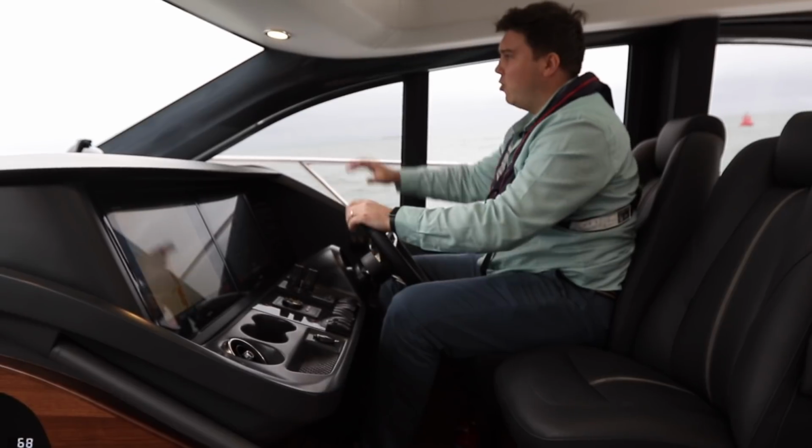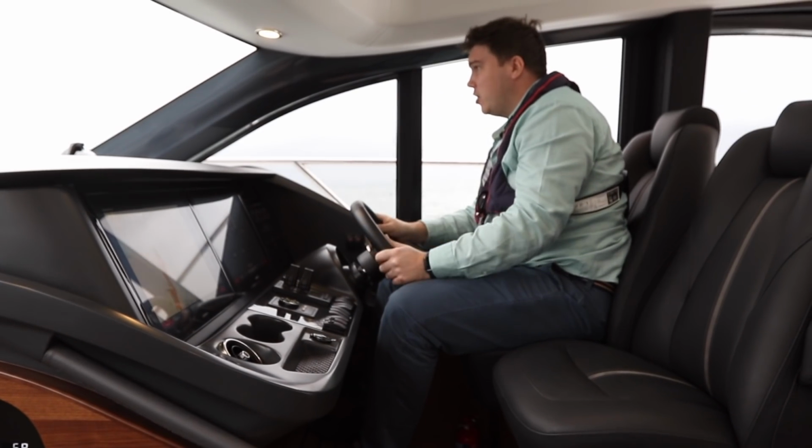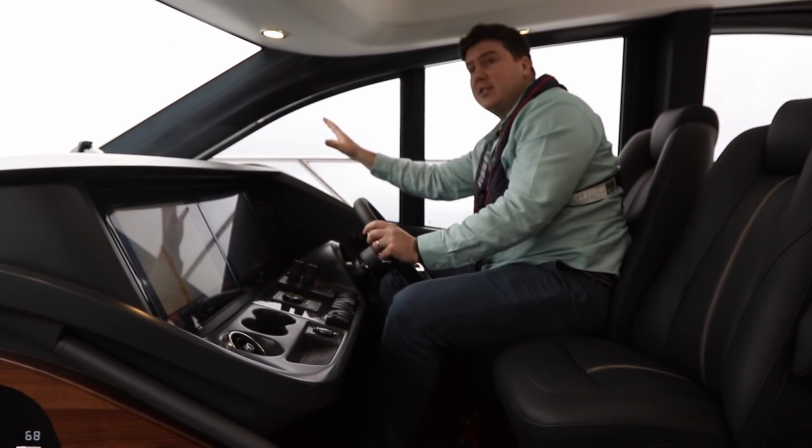There are a couple of downsides. One is this huge mullion here makes it quite hard to see what's coming from the starboard side, and you do sort of find yourself ducking your head around to see past it.